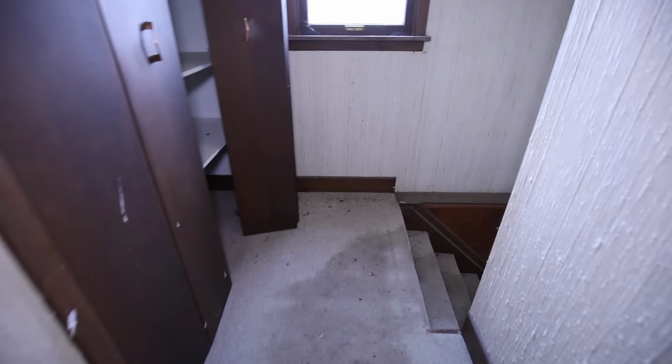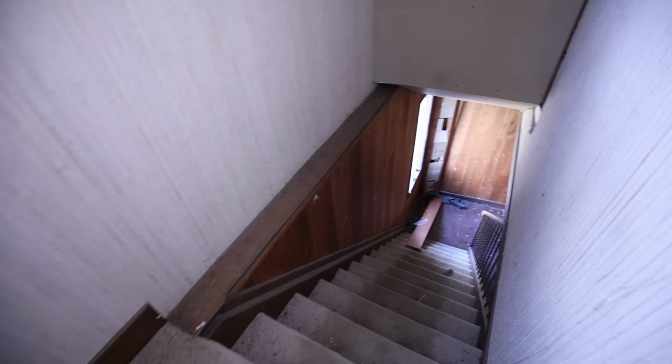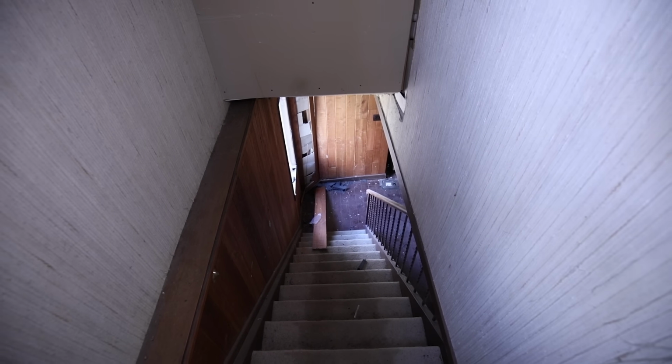Oh, and of course the shag carpet. That's more 70s than 50s. It's a light shag for sure. All right.